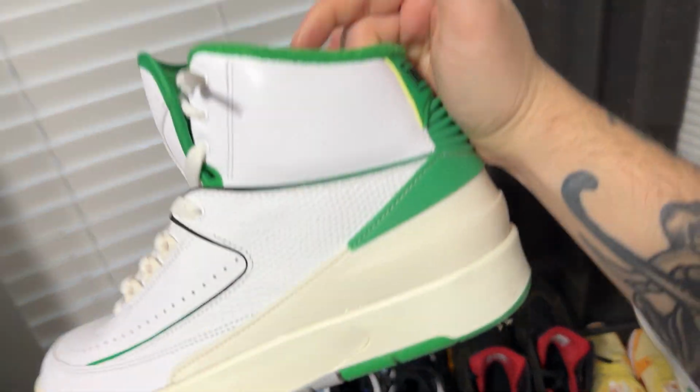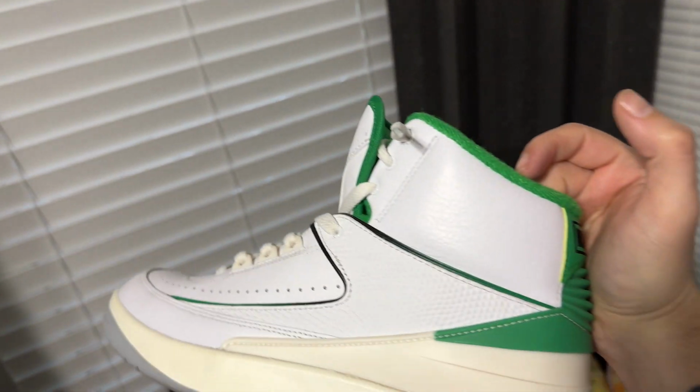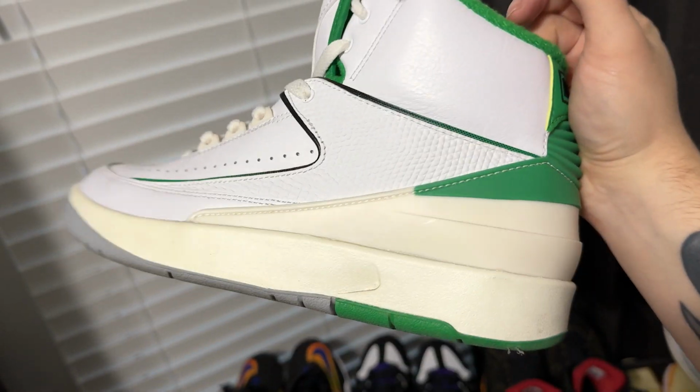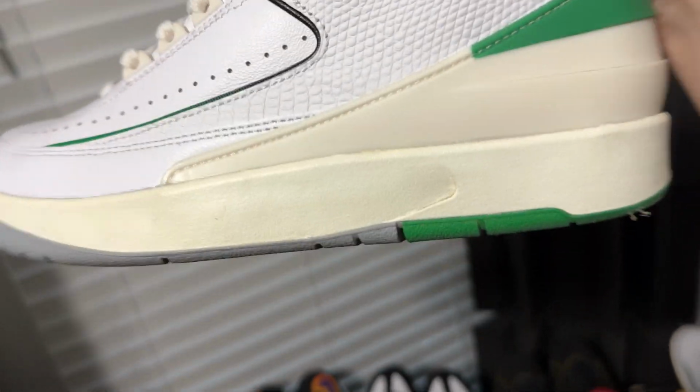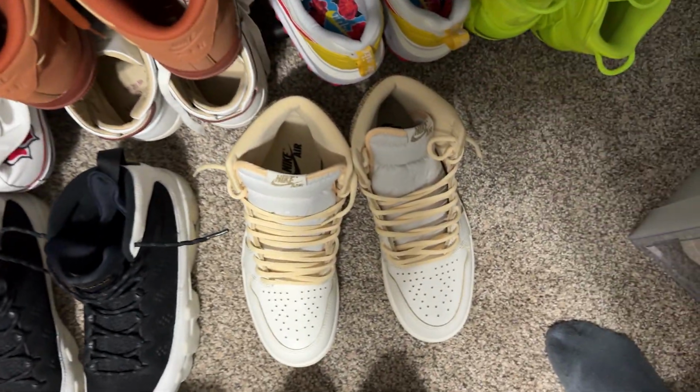Jordan 2, Lucky Greens. What can I say, man? Jordan 2s are probably one of my favorite silhouettes now. It's crazy how that worked out. But again, I like the cream midsole. I think Jordan 2s work way much better with cream midsoles over black midsoles. And again, this is just another beater as well. Another shoe that I don't wear enough.